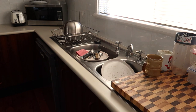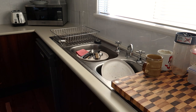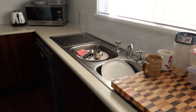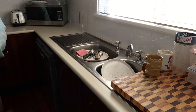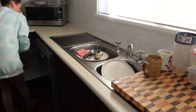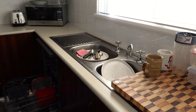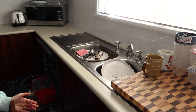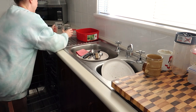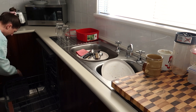So I'm going to start with putting away all of the clean things, whether they are in my little drying rack up the top or whether they are in the dishwasher but cleaned also. And then I'm going to start stacking the dishwasher with all of the dirty things. I honestly find by clearing the benches of all the clutter, whether it's clean or dirty dishes or any of the unused appliances, really sets a nice foundation for all of the benches to be wiped down.